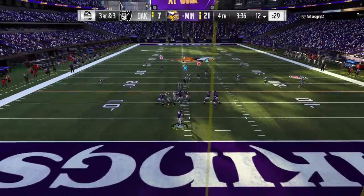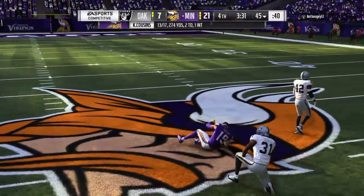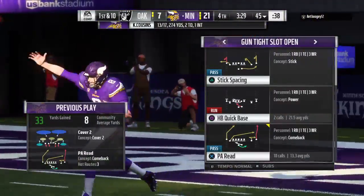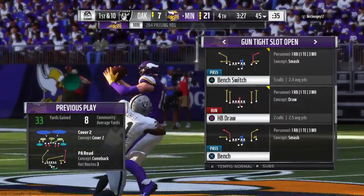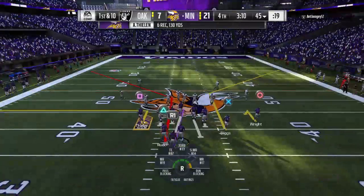Third and short yardage. Cousins. He's going to fire one deep. He's got a man. Complete. And they'll get it all the way out near midfield to the 45. That one will go down as 33 yards on the third down conversion.